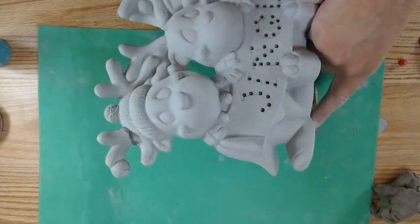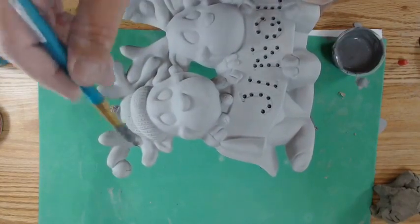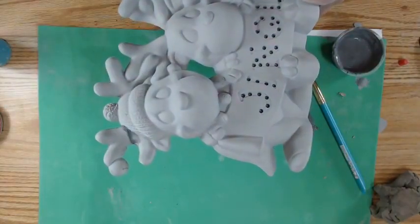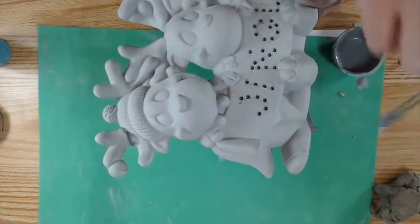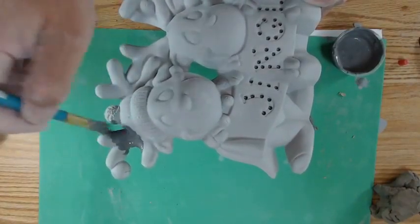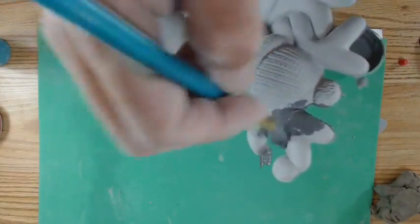So I took a little bit of that solution and mixed it with the slip that these pieces were cast with. I dabbed a little bit on both sides and put the 2 pieces together, and hold it for a few seconds. I can go over and brush some of this over where that break was if there's a little bit of a gap in there or a little bit of a bump.